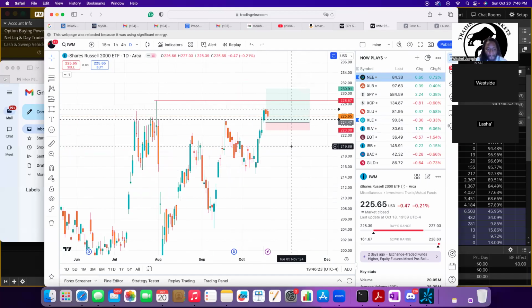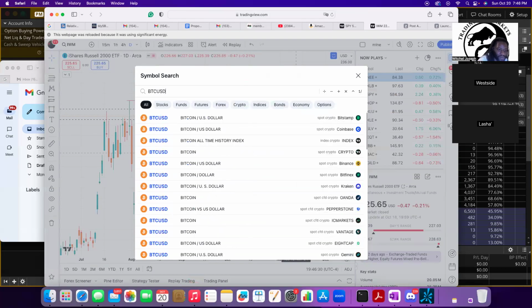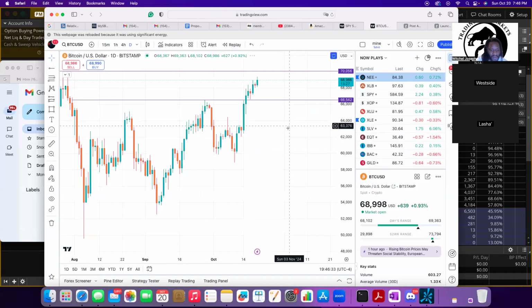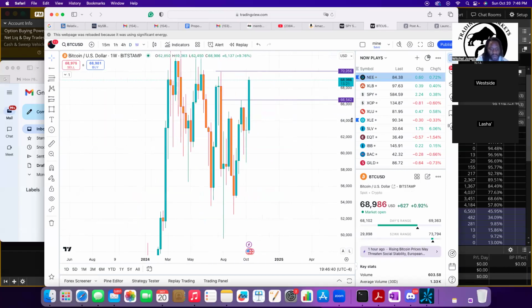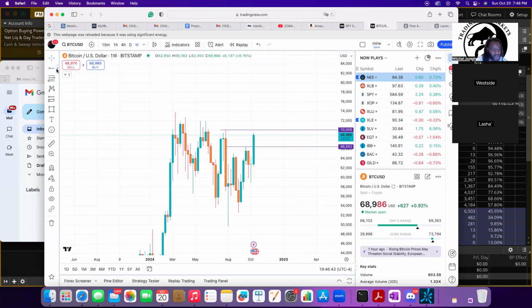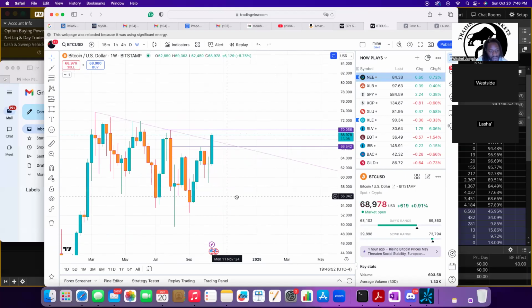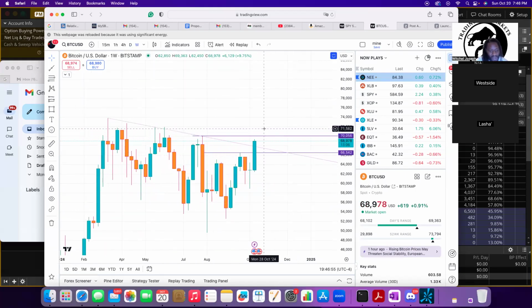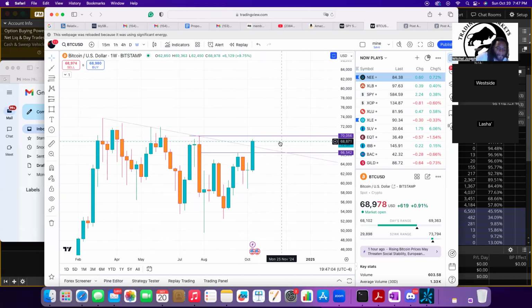You see Bitcoin jumping up? Look at it right now, man. Look at the weekly trend line on the top. It's looking like they want to test, gonna take that 70, and then after that 72. If it breaks that, all time high 73. Well, I figure Nasdaq still ain't hit its high.